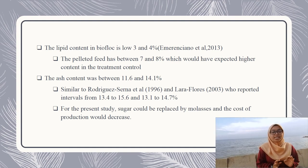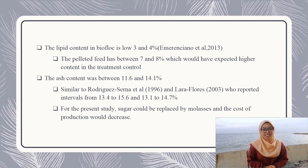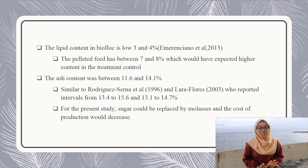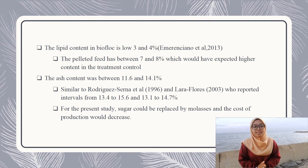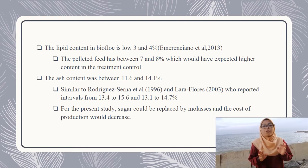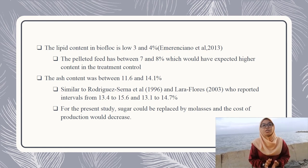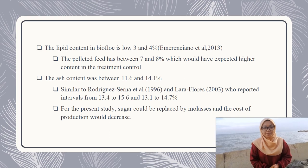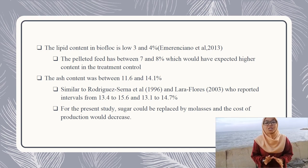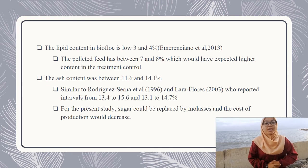The ash content in this experiment was between 11.6% and 14.1%, similar to Rodriguez Chavez et al., 1996, and Lara Flores, 2003, who reported intervals from 13.4% to 15.6% and 13.1% to 14.7%. For the present study, sugar could be replaced by molasses and the cost of production would be decreased.